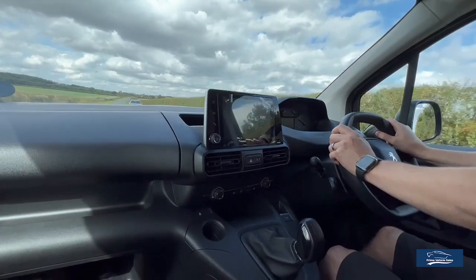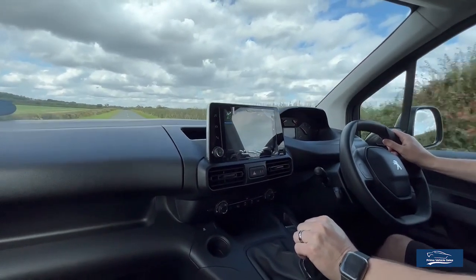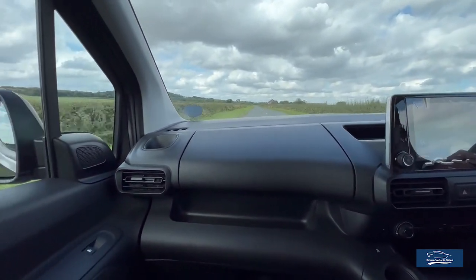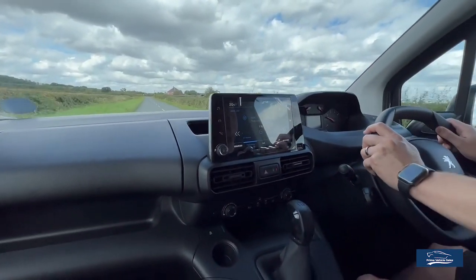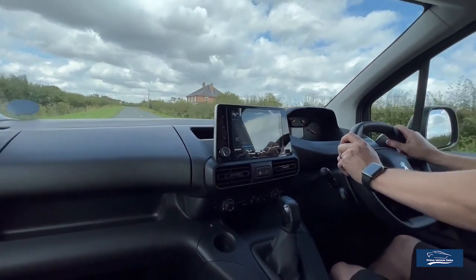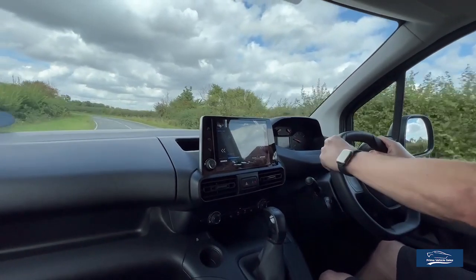Yeah, it drives like you would expect a new van to drive, let alone one that's done a few miles, to be fair. It's like new inside. We've still got the cellophane cover on the screen as well, protective cover that was never removed. So yeah, it drives really well, no warning lights on the dash, brakes and steering are all great, gear changes are nice and slick, everything works well.